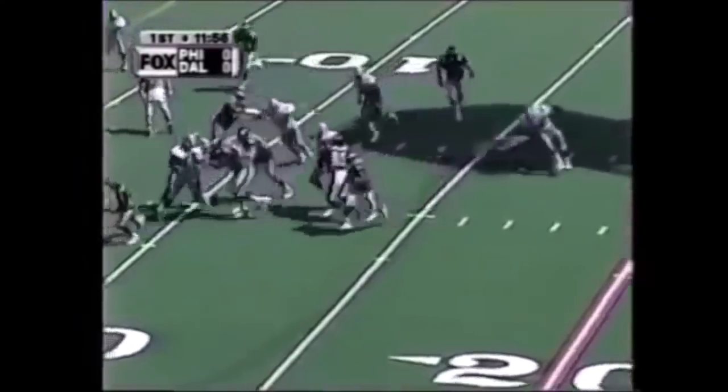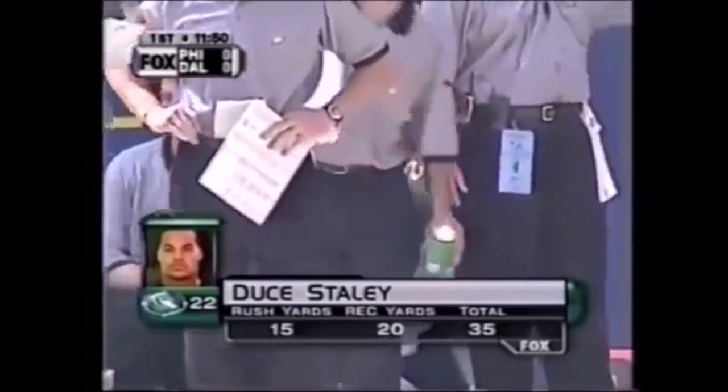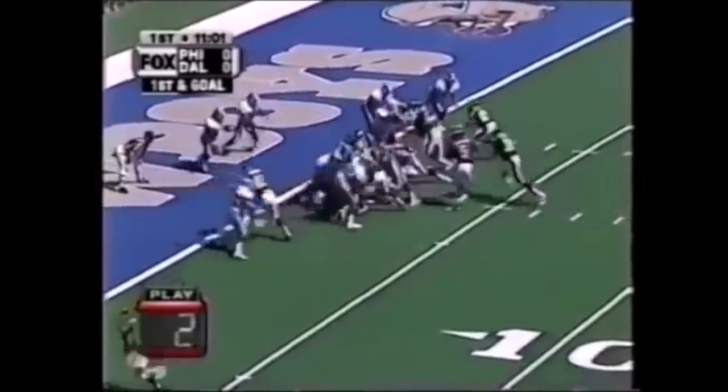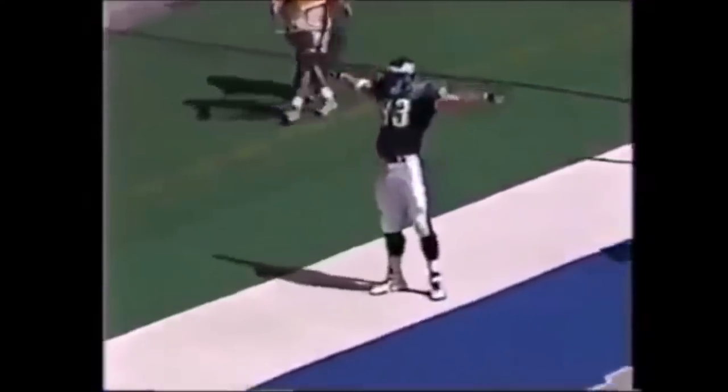McNabb gives again to Staley. The blocking is good, and Staley is good, and out of bounds at about the 3, a yard shy of a first down. Yeah, we talked about that heat down there, Pat, being 170 or 180 degrees down there on the field. It's unbelievable. And that could just be the effects of that. Mitchell came in motion. McNabb dumps it in the end zone. Touchdown to Jeff Thomason.